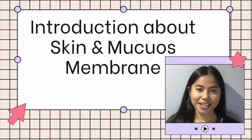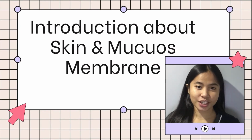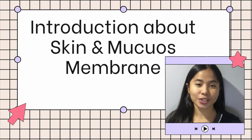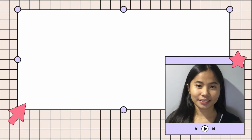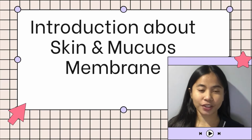Let's talk about skin and mucous membrane. The skin comes in a variety of textures and forms, known as the integumentary system, and has a remarkable ability to regenerate and heal. Whereas the mucous membrane protects the inside part of the body, similar to how skin protects the external body.